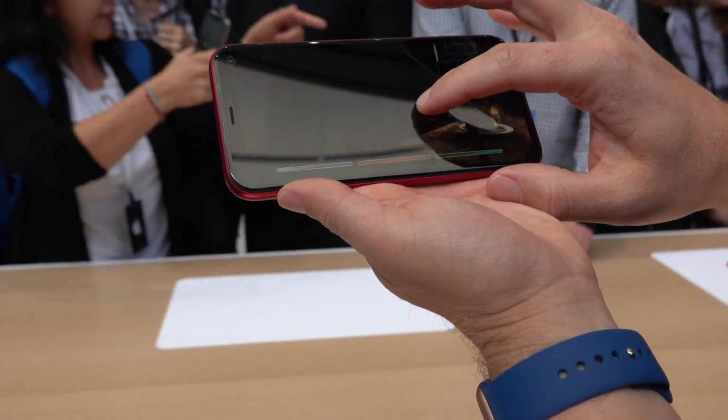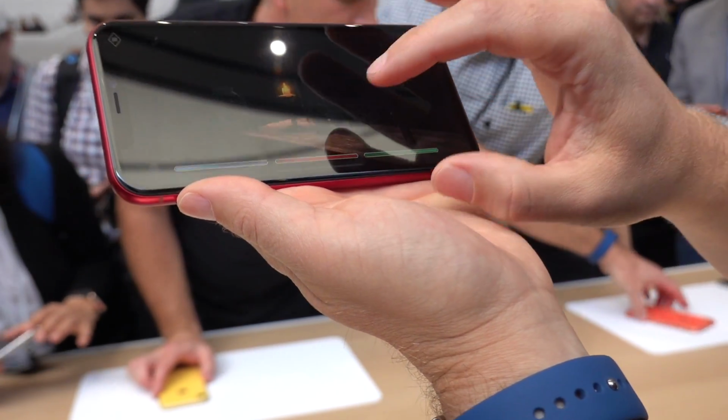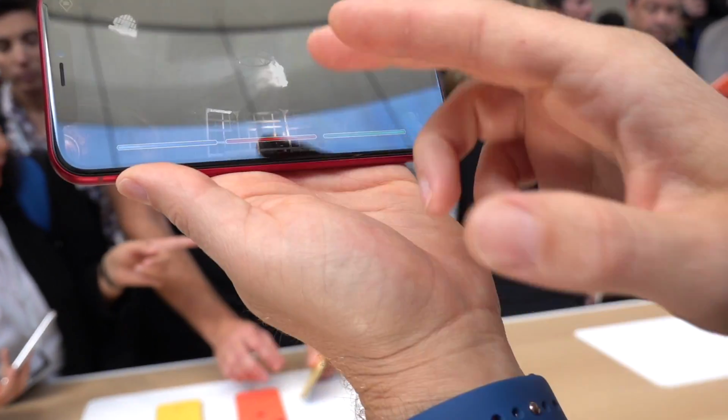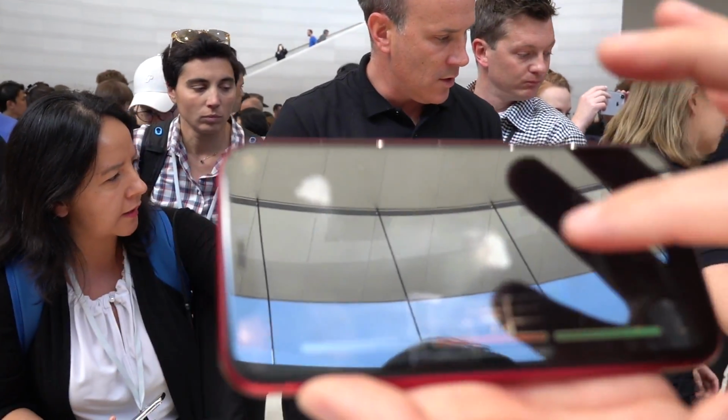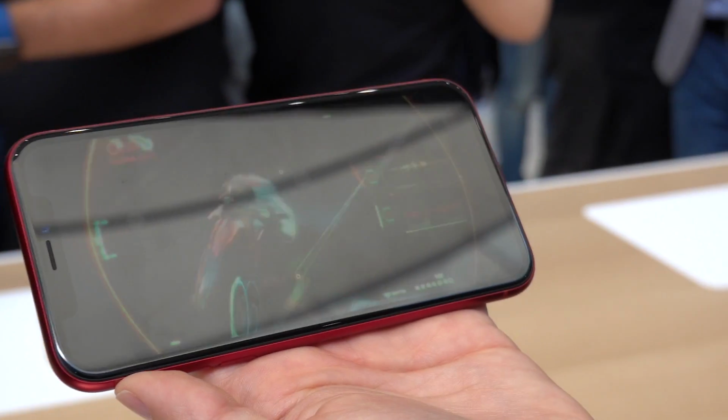And just some of the stuff to check out here because of the GPU, like the attention to detail and the ability to render all these shadows and how the light fractures through the window. Absolutely stunning. Wider stereo sound.